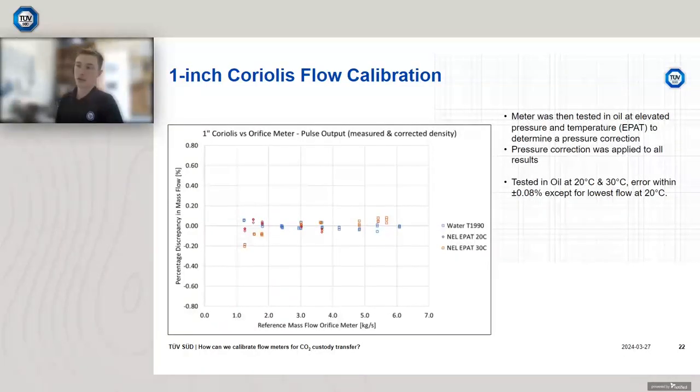After the water calibration was complete, we took it to our EPAT facility and validated these results. We were also able to do a pressure correction and an offset for process pressure effects. The resulting error at 20 and 30 degrees in oil was within plus or minus 0.08%, with the exception of one group of flow rates at 20 degrees at the bottom there.